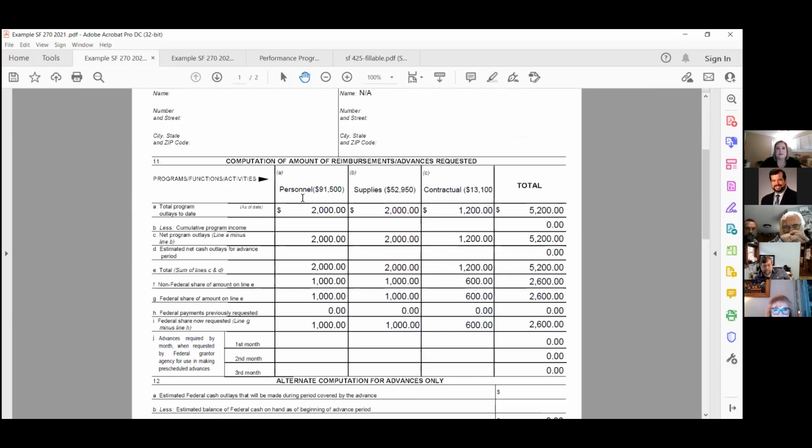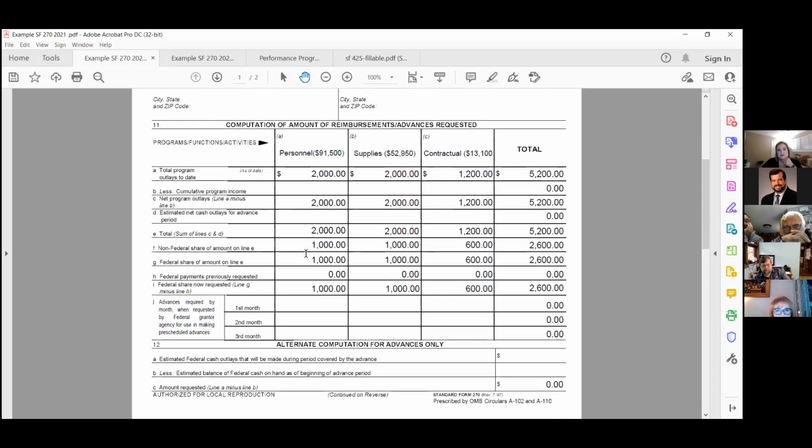So for personnel, you'll remember this is the 50-50 example. I'll show the 10% example in a second. In our letter, we said we were asking for $1,000 to be reimbursed in personnel, and we were providing $1,000 in match towards it. So your total outlay is $2,000. You're not going to track program income on here, and you don't have any advancements, so it just carries all the way down to line E for that $2,000.